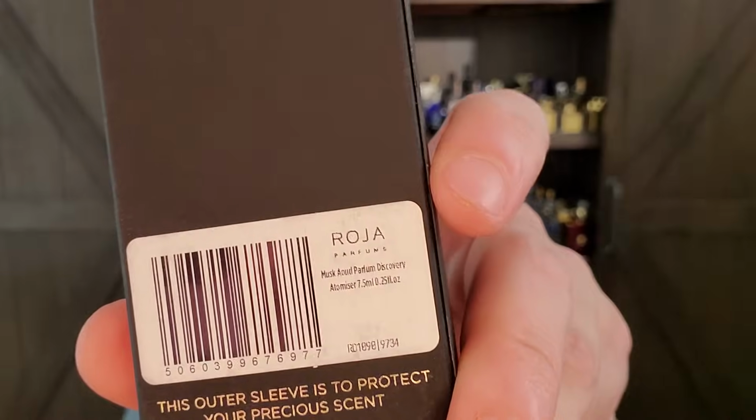186 is another discontinued Roja. It came out 11 years ago, and it's called Musk Oud. So Musk Oud, I've got a review on the channel. Probably my least favorite of the Oud collection that he did, the original Oud collection. It's a beautiful opening. The opening's not the problem. It's the dry down. The dry down could probably benefit from more Cistus or Labdanum.